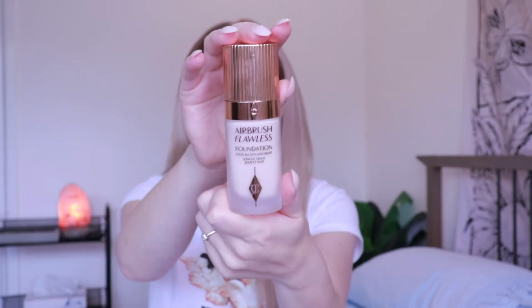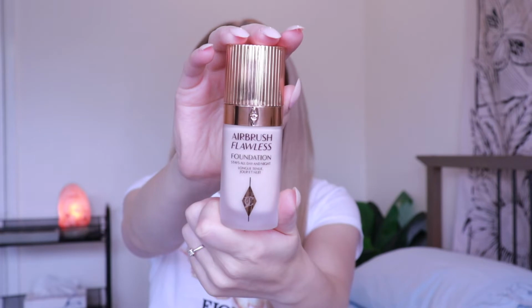As to be expected with the brand, it is just the most beautiful packaging, and the shade that I have is 1 Neutral. Now, I feel like this is something that people either love or hate. I've heard a lot of people say it's amazing and the best foundation they've ever used, and then on the other side of things, I've heard heaps of people say it's overhyped. Now, naturally hearing those opinions, I wanted to put it to the test myself, and obviously I love it.